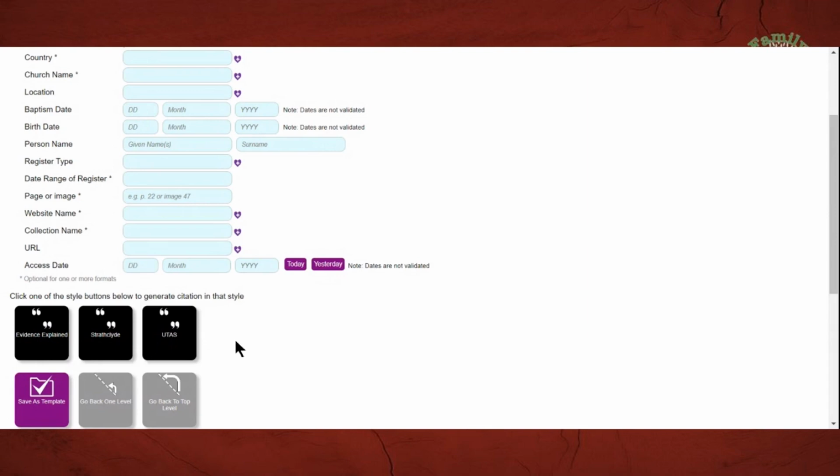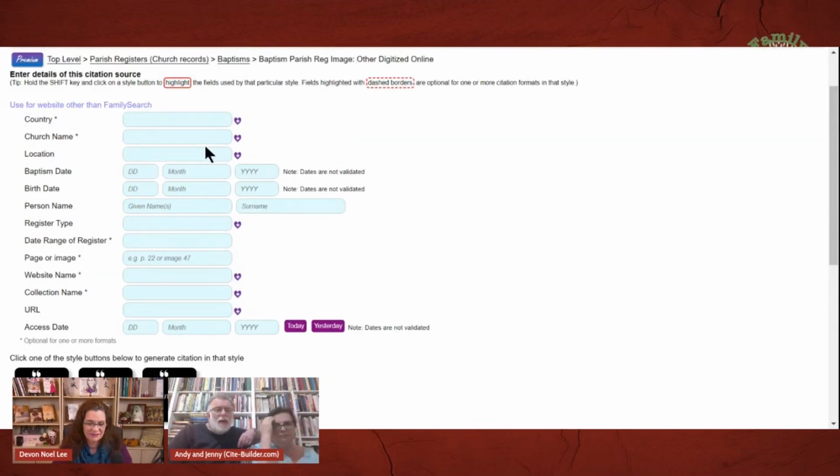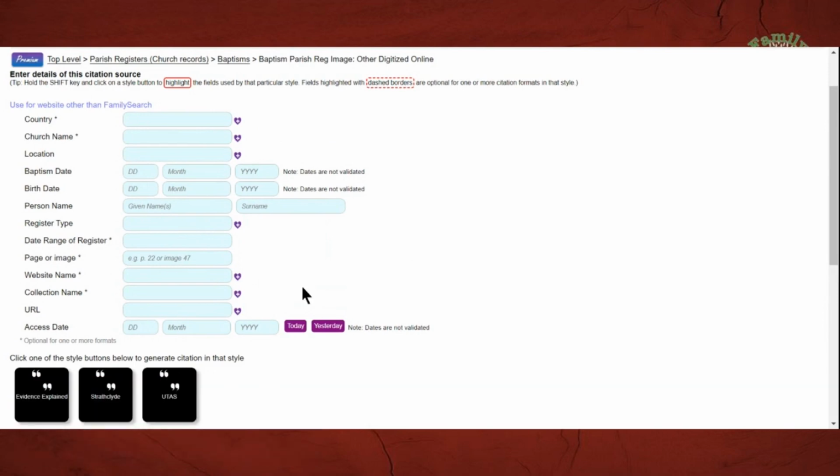Now, as Jenny said, if someone wants to say to us, hey, I'm trying to cite a parish baptism record and I need it in Chicago, then it doesn't take us very long at all to add it. We come here, we need all this information for our citation. Because there's 3 different styles, not every piece of information is needed for every style.